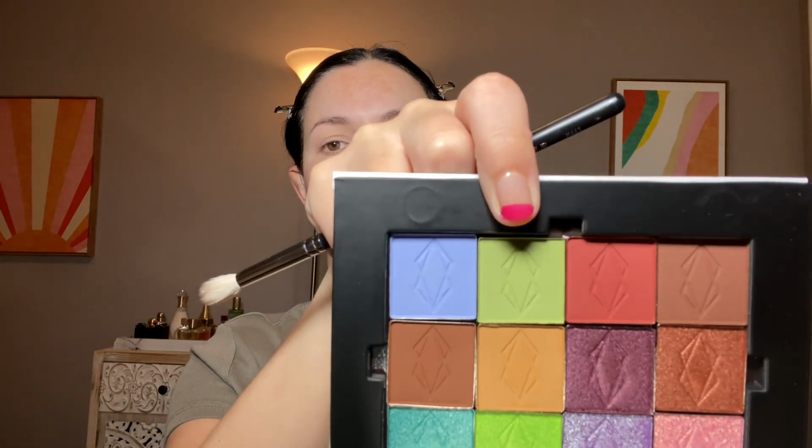It's time for the eye look. I'm already wearing the MAC Painterly Paint Pot as usual. I want to start with this matte green shade. It is called Replica. And I want to put that in the crease. I absolutely love green eyeshadows so much. And this is kind of like a spring green. It's not a super bright lime green, but it's really, really pretty. I like it quite a bit.